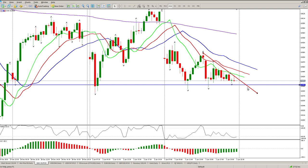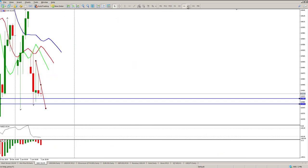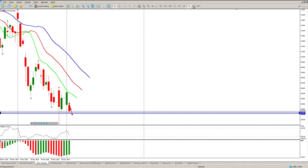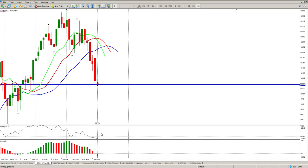Okay, so what you're looking for is a break below fractal levels, and you've got one fractal here and you've got another fractal here. So this zone, if I can put it that way, is what we need to break through. Okay, now the indicators here, the oscillators here, are indicating that we are dangerously oversold. The half hour, the hour, the 4 hour, the daily's getting there, I think the weekly's there, and even the monthly is here.